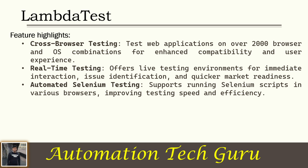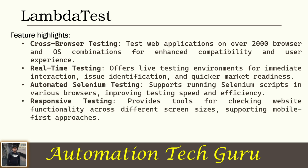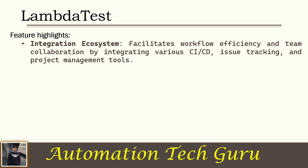Automated Selenium testing supports running Selenium scripts in various browsers, improving testing speed and efficiency. Responsive testing provides tools for checking website functionality across different screen sizes, supporting mobile-first approaches. Integration ecosystem facilitates workflow efficiency and team collaboration by integrating various CI/CD, issue tracking, and project management tools.